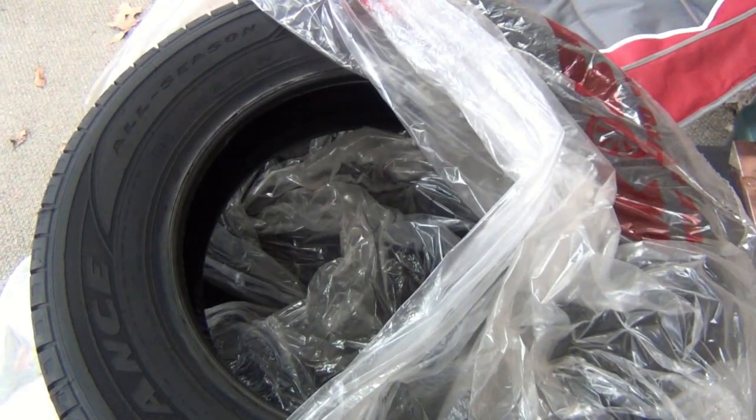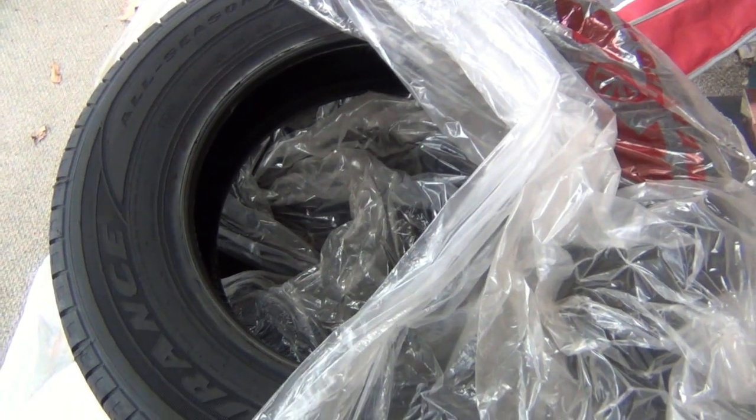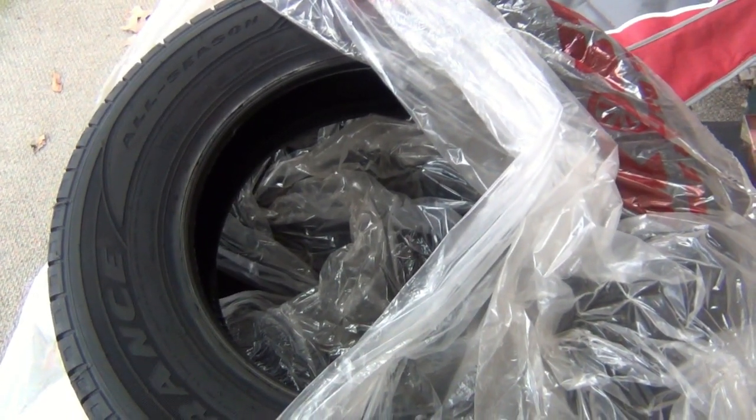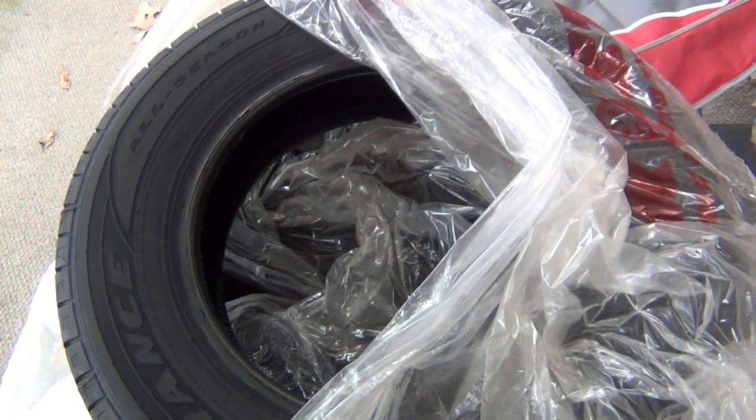What's going on, guys? So today I have a quick PSA about your tires on your vehicles. This is something that I think is extremely important to know, and something I only recently found out myself, something I just never heard of before, and that is the age of your tires.